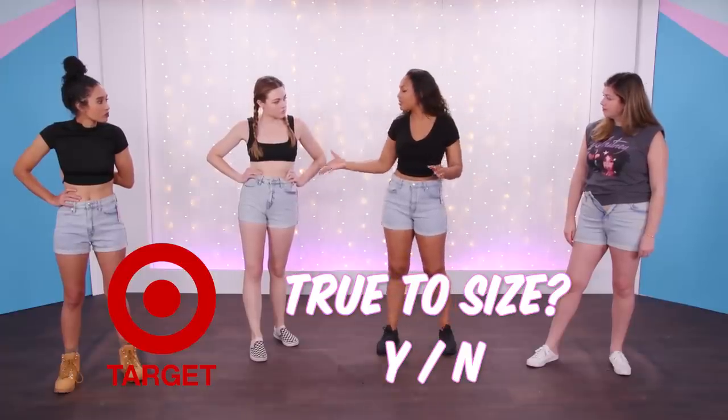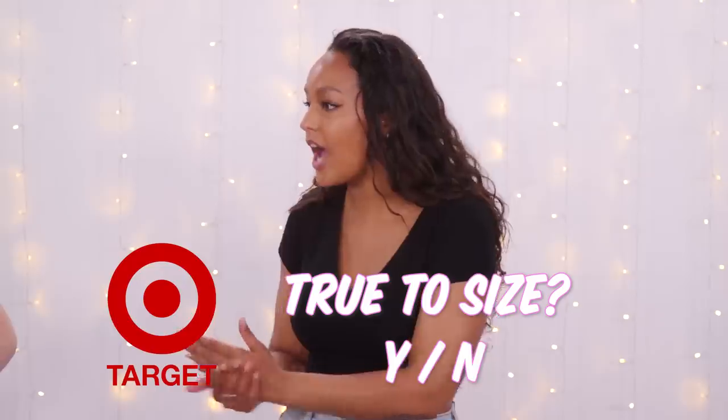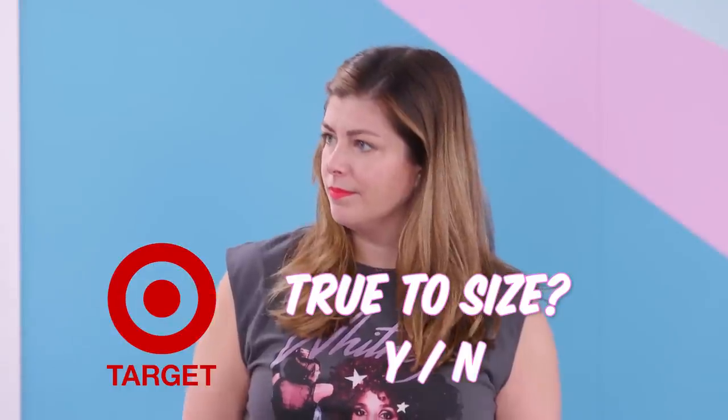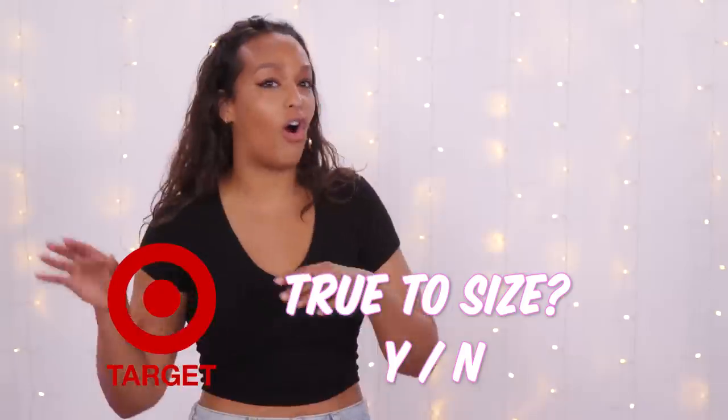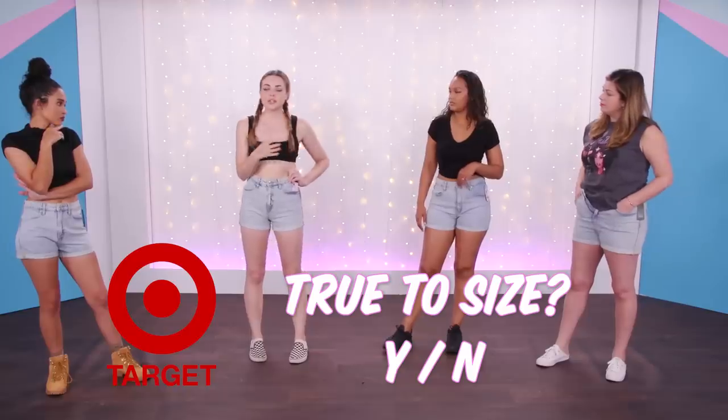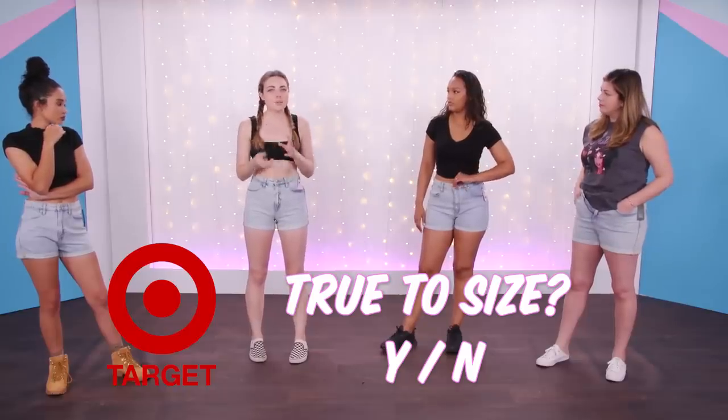On you, that's normally the size you get, but they're super, super tight. Yeah. On you, that's a normal size you get, but they're kind of loose. And the fact that yours doesn't fit, I feel like these aren't true to size. If you really don't want to waste any money, don't get them, because if you're an in-between size, they might not work for you.